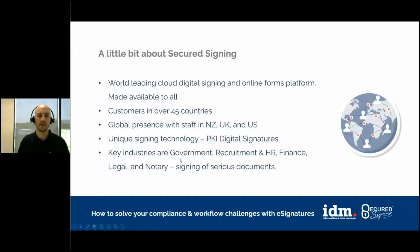Now, to touch on Secured Signing, we're a world-leading cloud digital signing and online forms platform, and we're made available to all. What I mean by that is we're enterprise-designed software, cloud-based, but due to our pricing plans and the way we engage with customers, we work with both small and large organisations, and with many we start small, that sort of 10 users, 1,000 documents volume, and as I say, that keeps the implementation simple, and then as the organisation learns, it can expand our software from there.